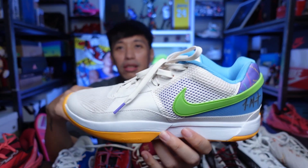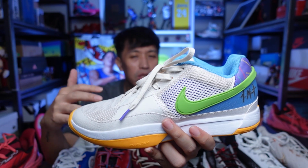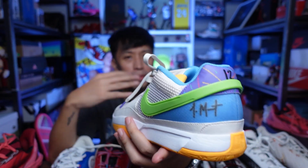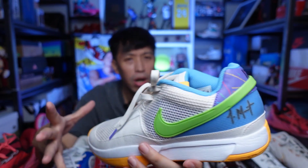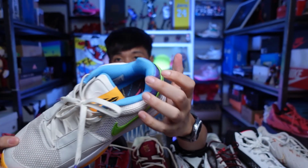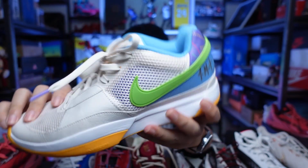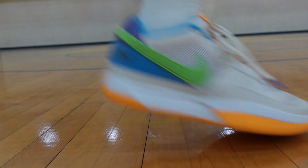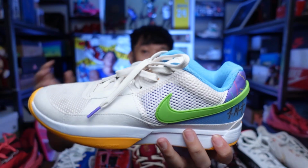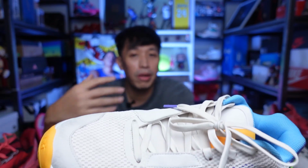So the Ja 1, going back to the sneaker, what I love about it is it's ultra responsive. The upper is really supportive, even though it's made out of synthetics and mesh, it does the job really well. And the heel cup is one of my favorite parts of the Ja. It really hugs your ankle for a low cut sneaker, giving you very nice ankle support and heel lockdown. And it has a forefoot Zoom, which is top loaded, and you will feel it when you're playing with it.